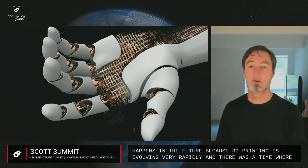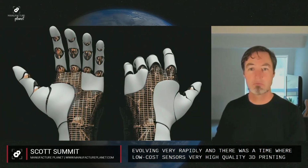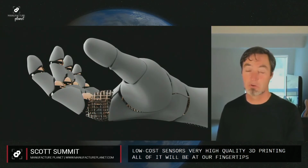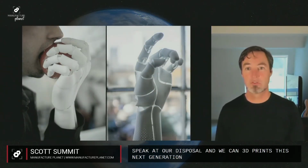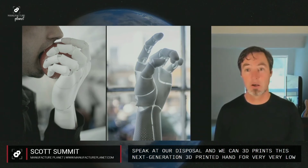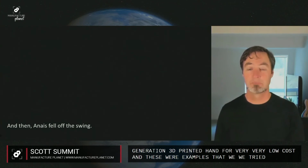And there will be a time where low-cost sensors, very high-quality 3D printing, all of it will be at our fingertips, so to speak, at our disposal. And we can 3D print this next generation 3D printed hand for very, very low cost. And these were examples that we tried.